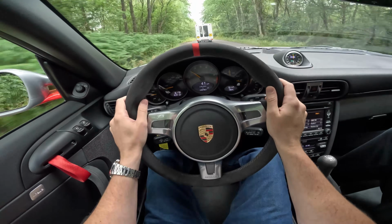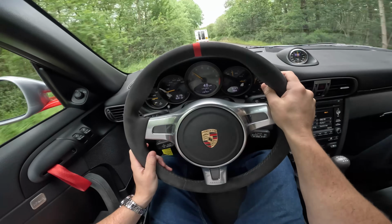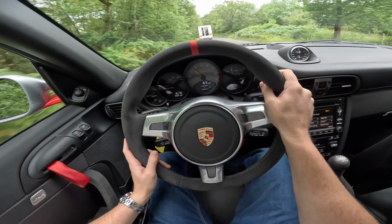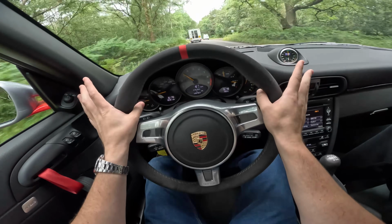Now, here's the ultimate question. Is the 4-liter worth the premium over the 3.8 liter? And I think it depends on who you are. For me, in my financial situation, I think I would opt for the 3.8 liter, because you're getting the vast majority of the car for 3 times less.